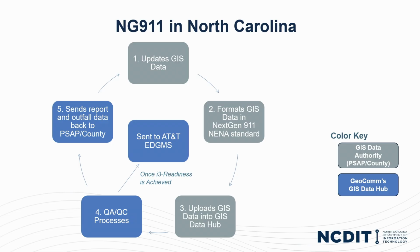So you've probably seen emails from Jessica or the NC team with GeoCom, and we greatly appreciate that partnership. When you upload that information into GIS Data Hub, those QA/QC processes are run, and they're much faster now. If you use version 1 of GIS Data Hub, you knew that took several hours sometimes to get those results back. Now it's usually within minutes, which allows you to make corrections to that data much quicker than before.